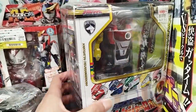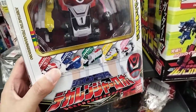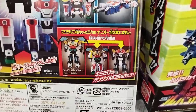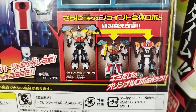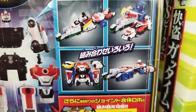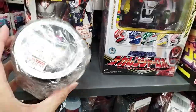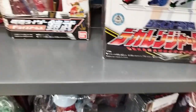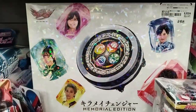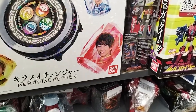500 yen, oh, a bunch of random stuff. This thing is really interesting because it's a robot. Of course, it's not the DX version, but it combines with other mecha of this line. So there's Maji Ranger, Deku Ranger, and you can combine it and make some crazy combinations. Ooh, is this the regular Kitamate Changer? That's the regular one. Here is the Memorial Edition one. Wow. Not even behind a case. It's just out. Wow.